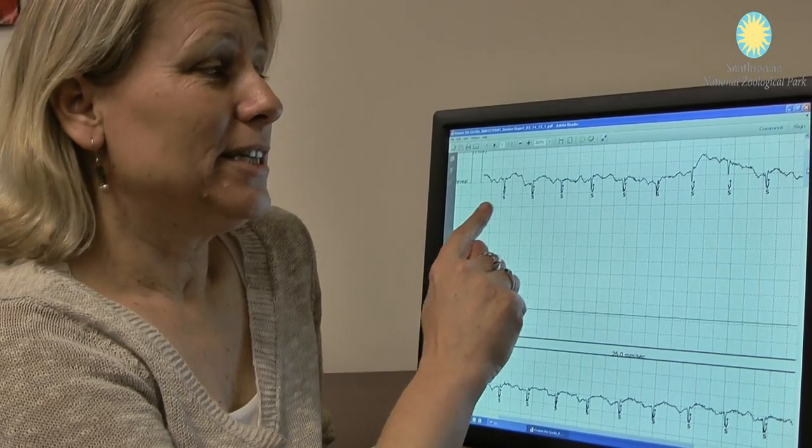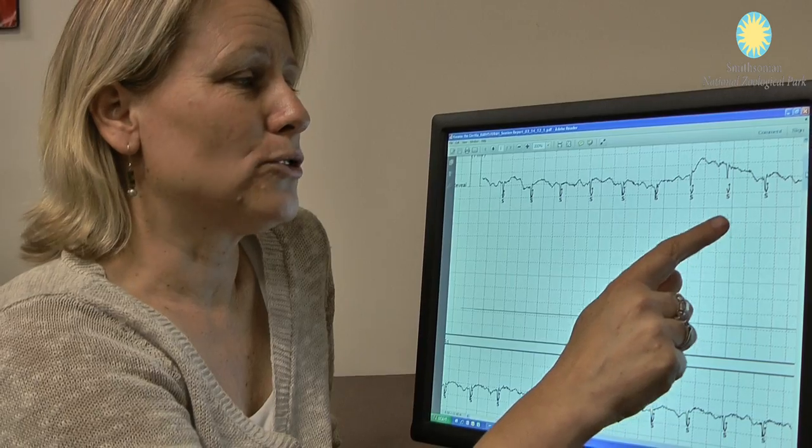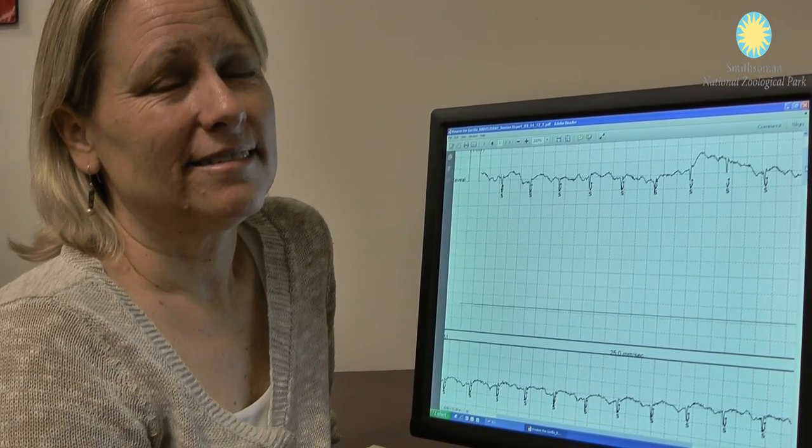I am really happy to see this tracing. It's an ECG tracing that shows our gorilla has normal sinus rhythm. It also lets us know that our technology is working.